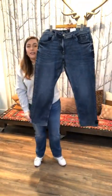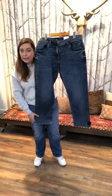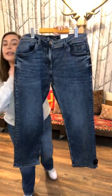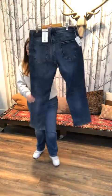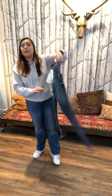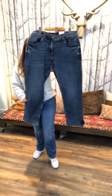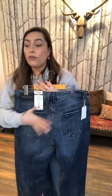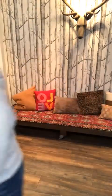So I feel like most men are gravitating a little bit more towards the Marvin these days. But we have the Josh if you do prefer a more slim fit. And of course, it depends on your body frame and style as well. So those are our new washes for Tom Taylor denim. And then I have a couple new Hedge shirts for the men.